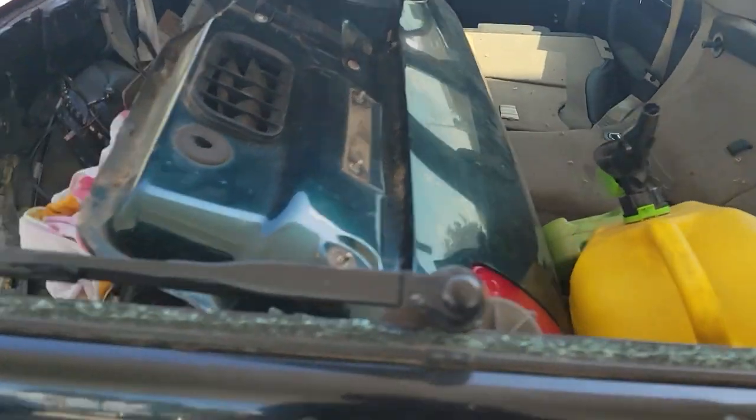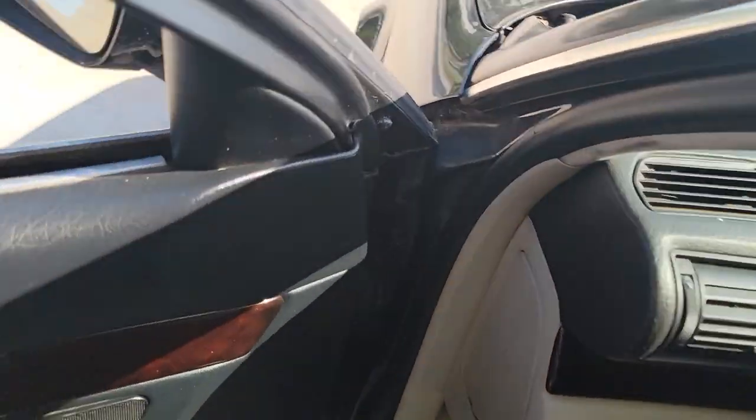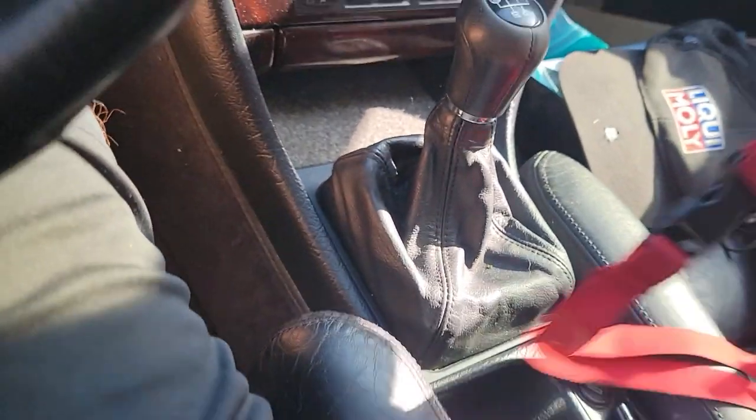80 bucks for this premium. Oh my god, which key is it? I got like so many keys.